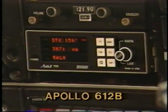Would you prefer a unit like the Apollo 612B, whose extended range will allow you to fly VFR in the gap and other fringe areas? Do you want keyboards, knobs, or a combination of the two? Any way you look at it, Loran-C is the new wave in general aviation navigation, the little black box that has brought the computer age to our cockpits.